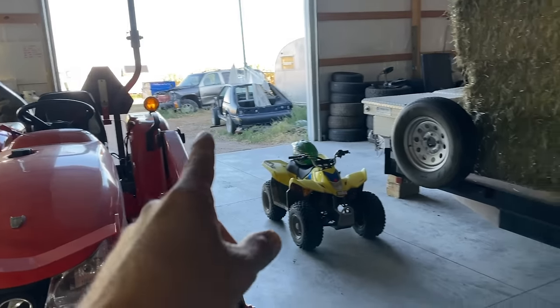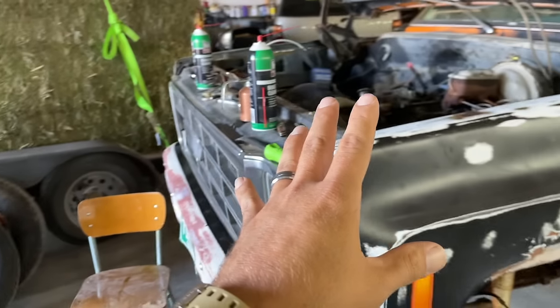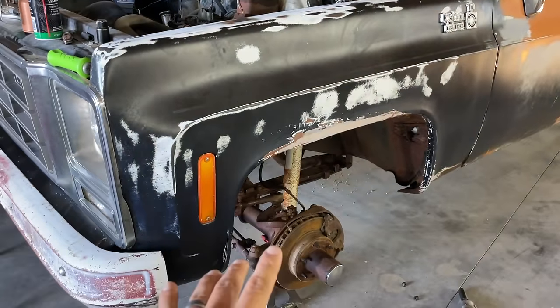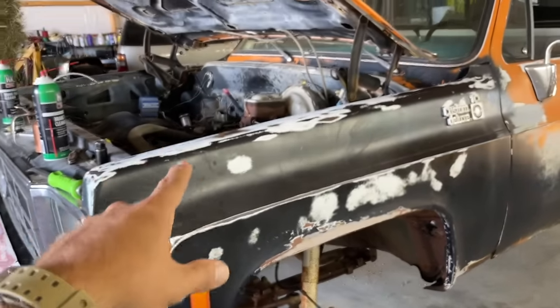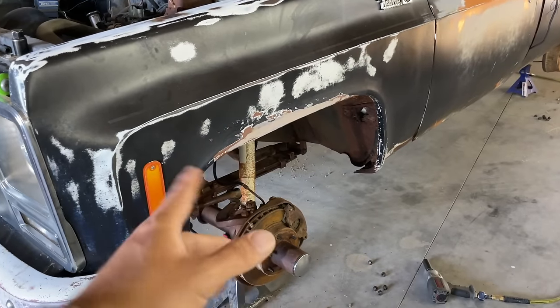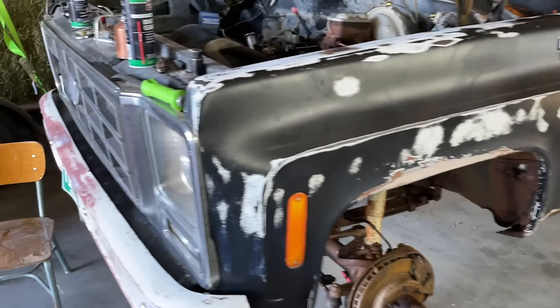And if it drives, oh boy, this opens us up. You know, we're gonna do a little extra maintenance if it drives, right? Because then we know we got a good power plant, good transmission, good transfer case. Then we work on these brakes, get this thing stopping like it should.